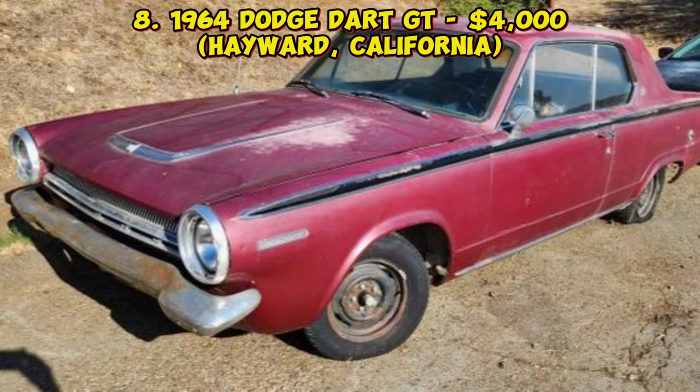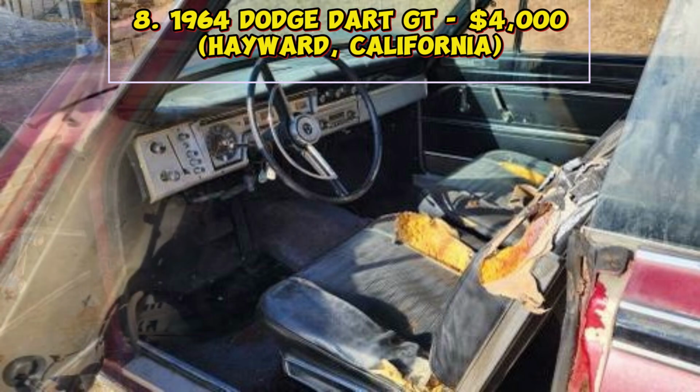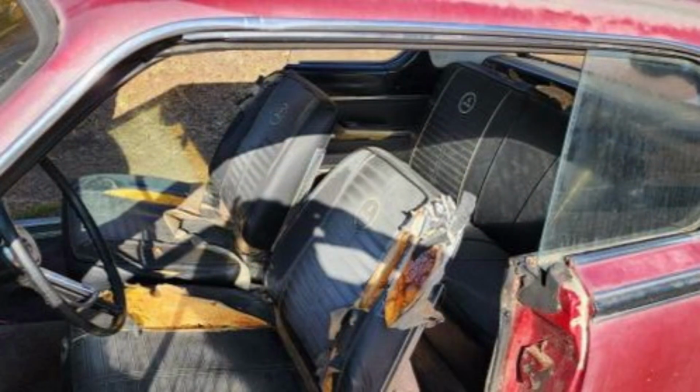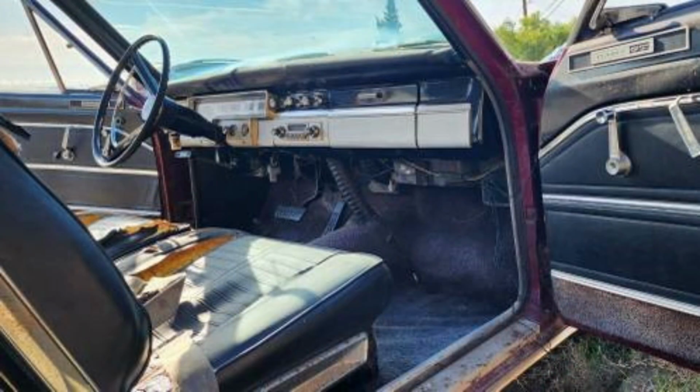Number 8, 1964 Dodge Dart GT, $4,000, Hayward, California. An affordable entry into the classic car world, this 1964 Dodge Dart GT sports an iconic 225 slant-6 engine and push-button transmission. While the car needs mechanical attention, it does not currently start and has transmission leaks. It includes 3 original hubcaps and other original parts.